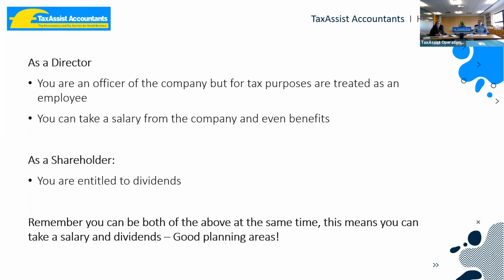There are other ways that you can extract money, and we'd love to discuss with you where perhaps other extraction methods can come in, if maybe you can charge interest, or maybe if you're using property in your own limited company and you want to charge rent. So there's other ways to extract, but the main way that you will remunerate yourself as a director is through your salary. Shareholders are entitled to the rewards from their investment, and they can be entitled to dividends, money taken out from the company's profits.